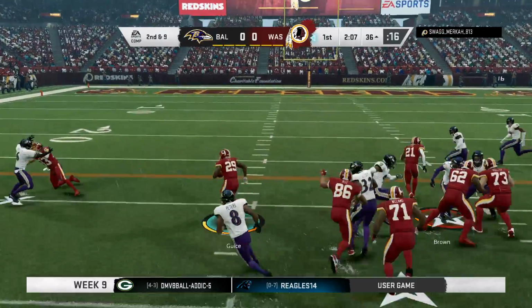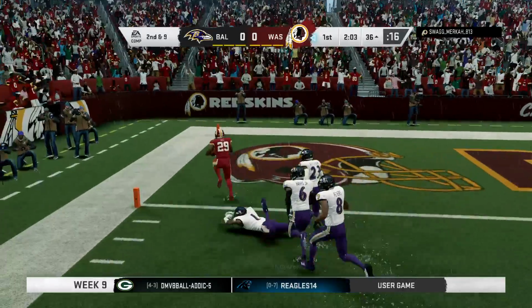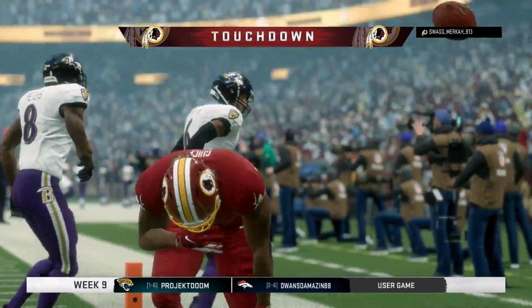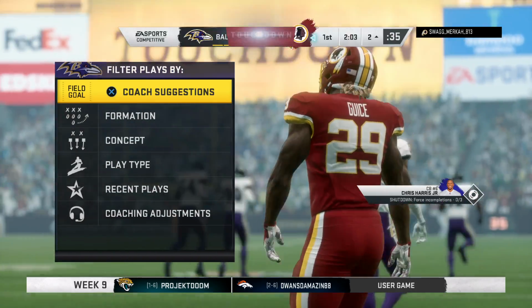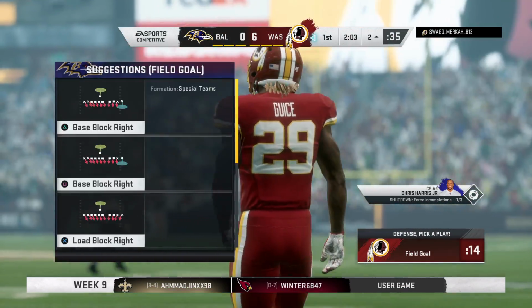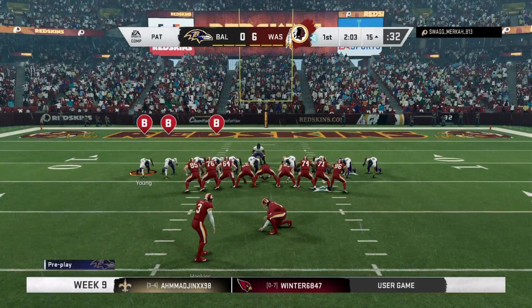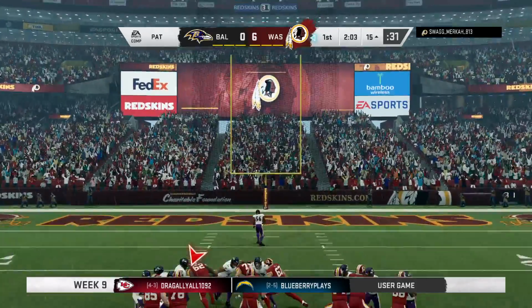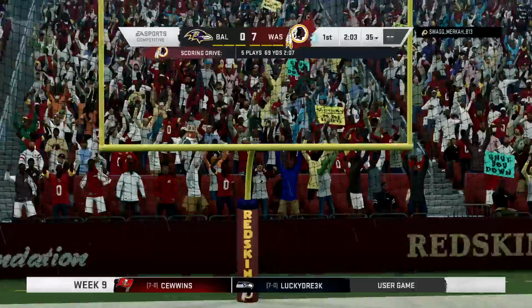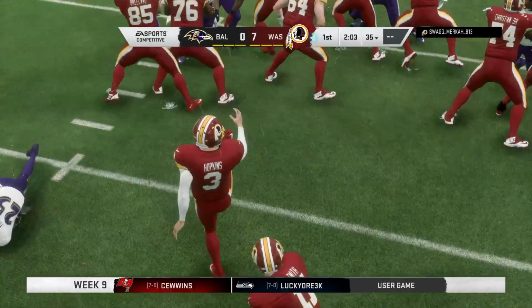Guice with a carry on 2nd down. And an alley to run. And he takes it in. Touchdown, Washington. Darius Guice, his 6th touchdown of the season, as his guys are able to strike first here in this opening quarter. Footing always a concern, but the extra point's up and good. And that makes the score 7-0.